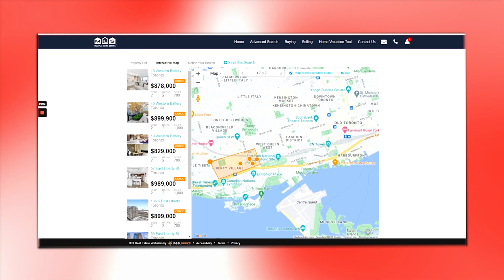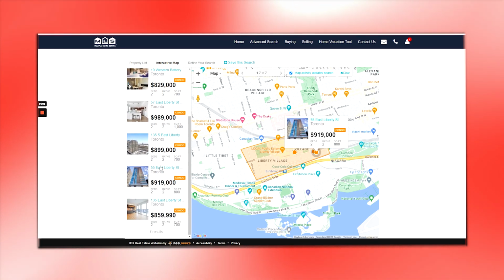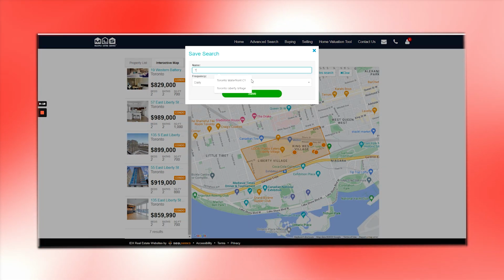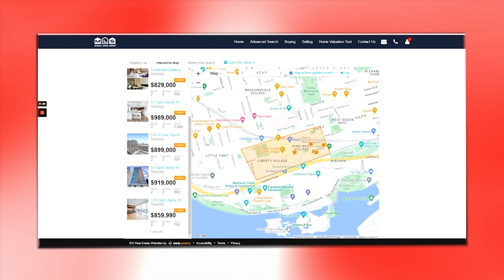In this case, we can see that now that we've narrowed down the area, there's only 7 properties available that match our criteria. We can now save this search yet again, so let's do that. We'll call this one Toronto Liberty Village, and again set our frequency to daily. Now we will get notified of any property that meets our general criteria and falls within the specific area of this neighborhood. And this will again save you countless hours of having to go back and search over and over again.